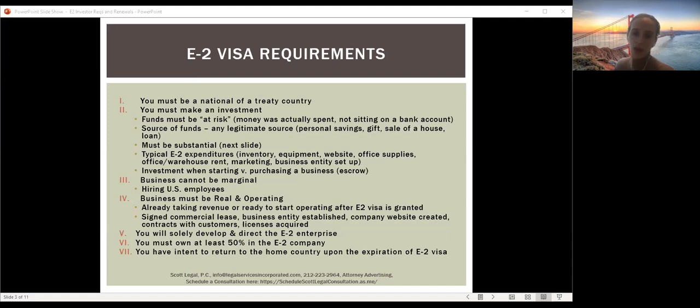So basically, you would sign a purchase sale agreement, you would sign an escrow agreement, and if the only contingency is the approval of the E2 visa, once the E2 visa is approved, then the funds would be transferred from the escrow agent to the seller. And in case the E2 application would not be approved, the funds would be transferred back to you by the escrow agent.